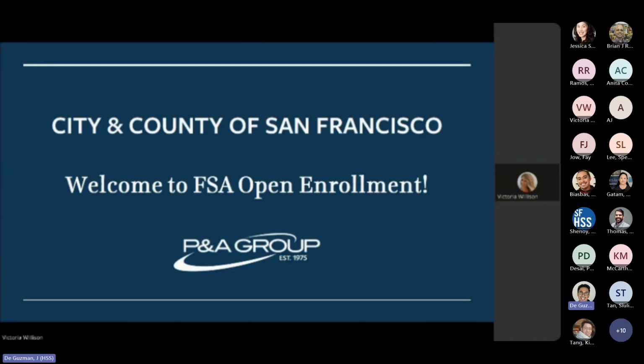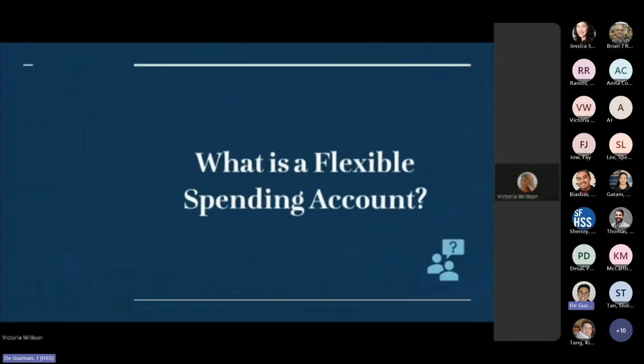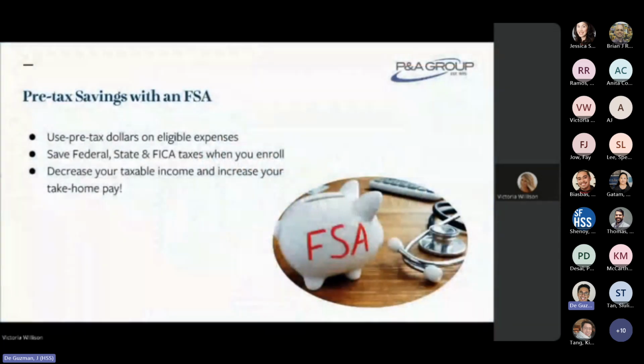Welcome to the City and County of San Francisco's FSA Open Enrollment. What is a flexible spending account? A flexible spending account is a pre-tax savings account that utilizes pre-tax dollars on eligible items. When you enroll in the plan, you save on federal, state, and FICA taxes, which decreases your taxable income and increases your take-home pay.